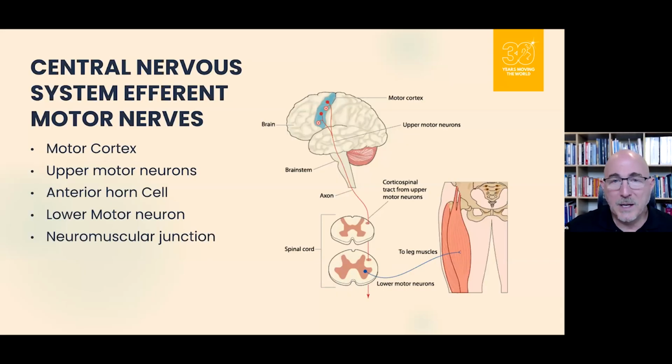So if we look at a big picture of this, we basically know that the central nervous system is the brain and the spinal cord. So when I talk about the central nervous system, I could be talking about either. It also includes the brain stem, the cerebellum, anything in the central nervous system wrapped in the dura. The dura is the connective tissue and fascia that surrounds the central nervous system.